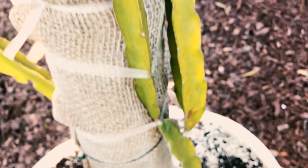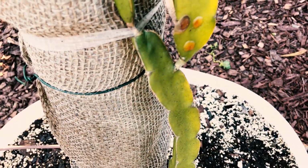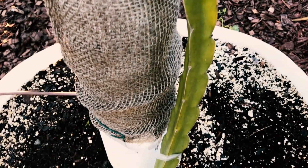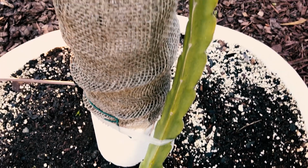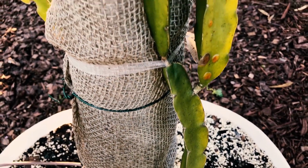Other than that, there's no damage at all on Cinnaspinas. A bit of rust, as you can see right there, those spots there. That's rust. You could treat it with copper fungicide or do nothing. Most people don't. A lot of growers leave it alone. But Cinnaspinas is definitely much more cold hardy, in my opinion. And this cutting's only about 8 months old.